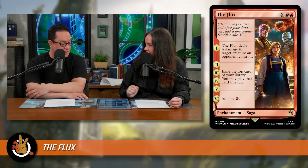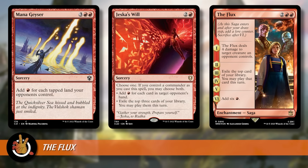Yeah. And 6 mana is a lot, and likely a win the game turn that you're going to start saving up for. They'll be planning for that turn. They'll try and deal with that before this, because Mana Geysers and Jessica's Wills win the game. Yeah, I like that about it too.